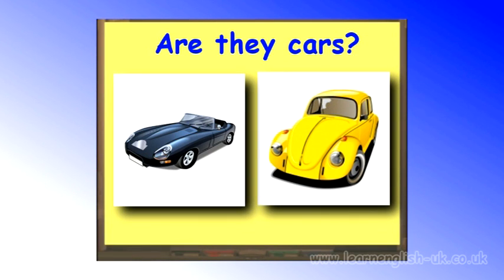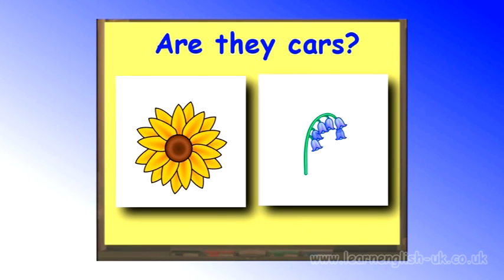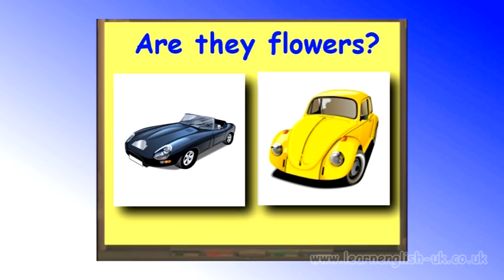Are they cars? No, they are not. No, they're not. No, they aren't. Are they flowers? No, they are not. No, they're not. No, they aren't.